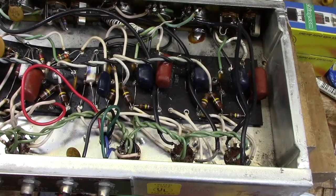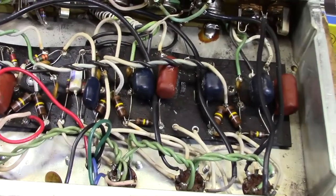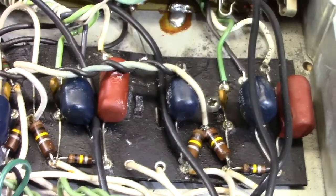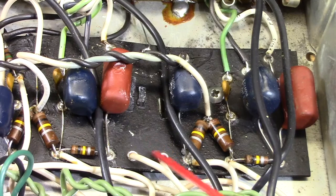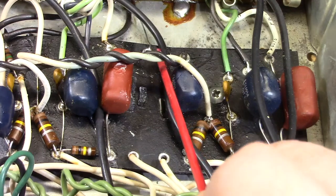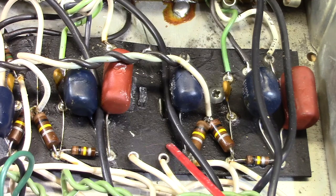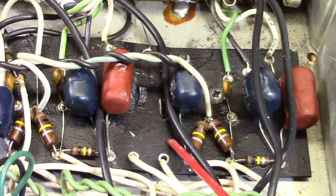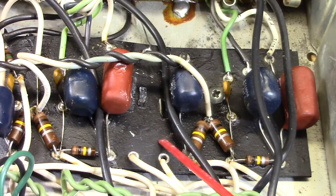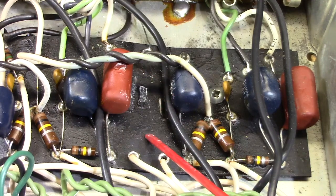Okay, work is proceeding here on this '73 Deluxe Reverb. As we can see right here, I have removed at this point the two capacitors and resistors which were connected to ground up here. The job that those are performing: the one on the right is the normal channel first preamp cathode resistor and capacitor. And then the one on the left is the vibrato channel first preamp cathode resistor and capacitor, set up in a bypass arrangement. They're in parallel with each other.